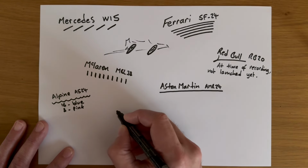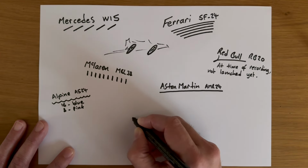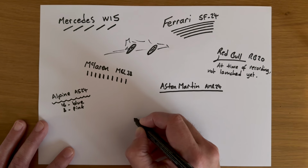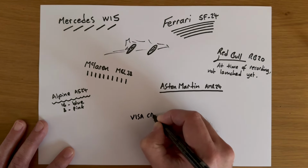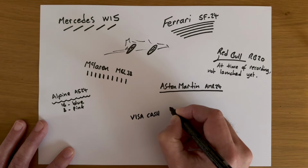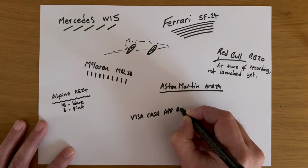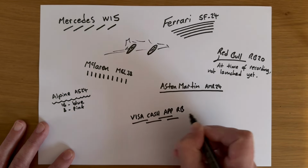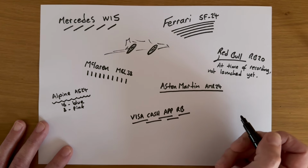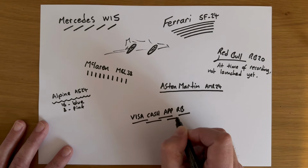Then you've got the, here we go. This is, now let's see. I've got to write this one down, haven't I? I have to look at my notes for this. It's the Visa Cash App RB. I shouldn't be doing it in capitals, because it doesn't deserve capitals, a name like this. RB, which has been shortened to RB. This is the AlphaTauri. Okay, please, let's hope everyone just calls it RB and not Visa Cash App RB.